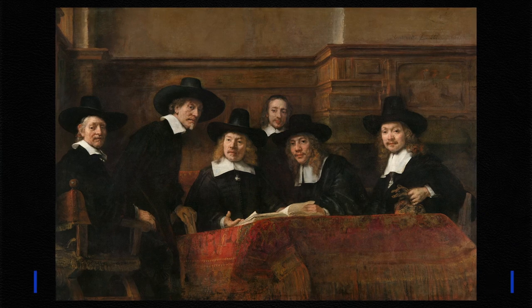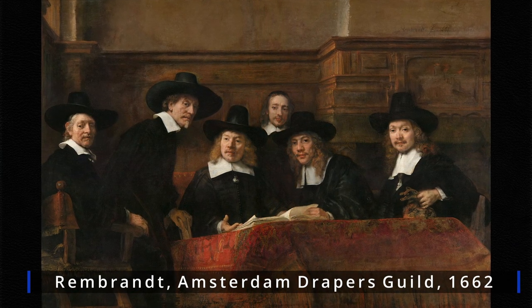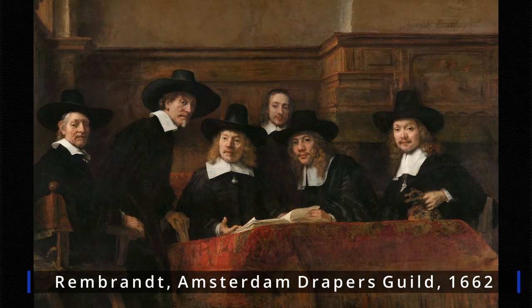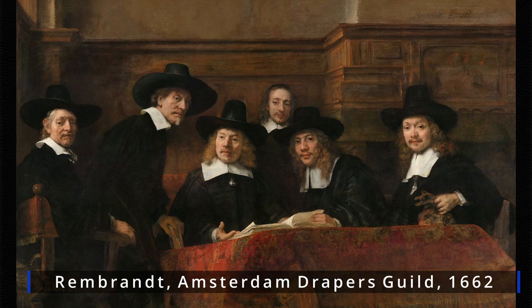Later on he would paint other ones, like for example the Amsterdam Drapers Guild, which dates to 1662. He was much older at that time, and the Drapers Guild is also a very famous painting, but in my view, it doesn't have the same power as the Anatomy Lesson of Dr. Tulp.